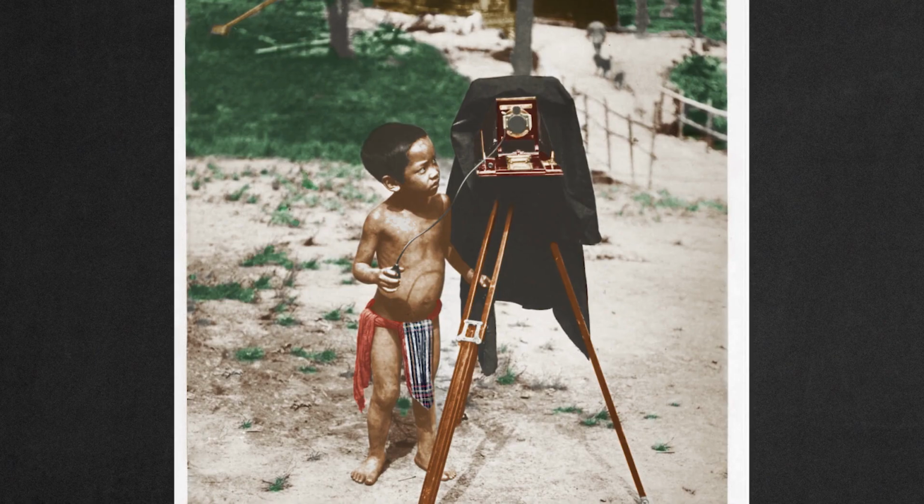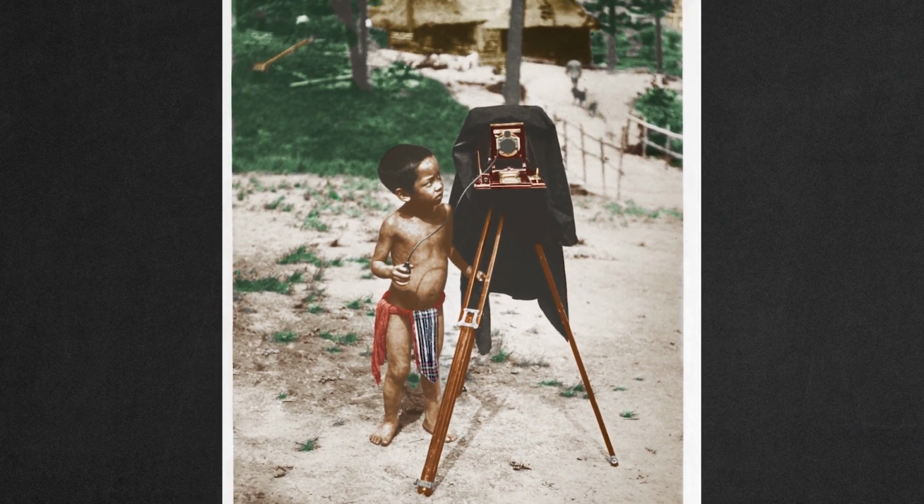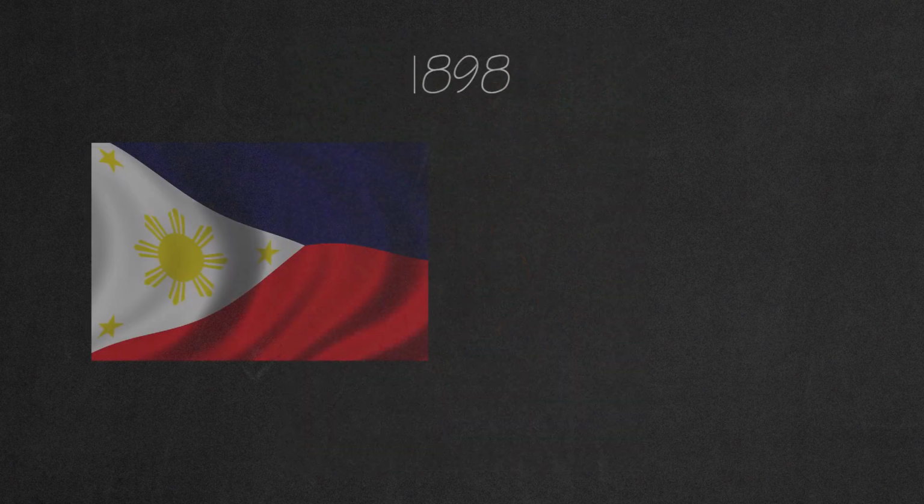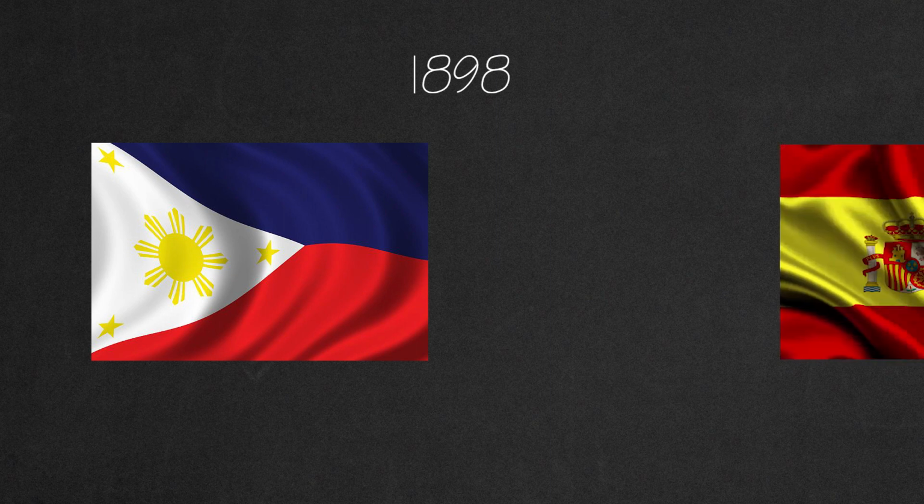That is how to colorize a 116-year-old photograph. But hold up, we still don't know yet why a child from the mountain province of Bontoc was in Louisiana. Well, for us to understand that, we have to go back 6 years before this photograph was taken, in 1898. The same year when the Philippines was just winning their hard-fought war against the Spaniards.